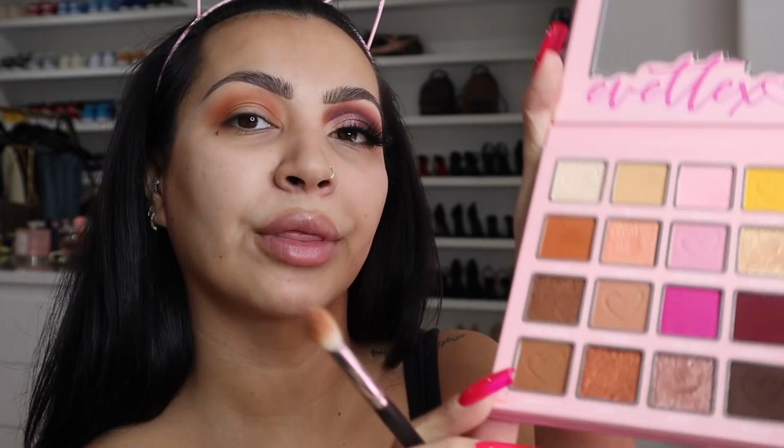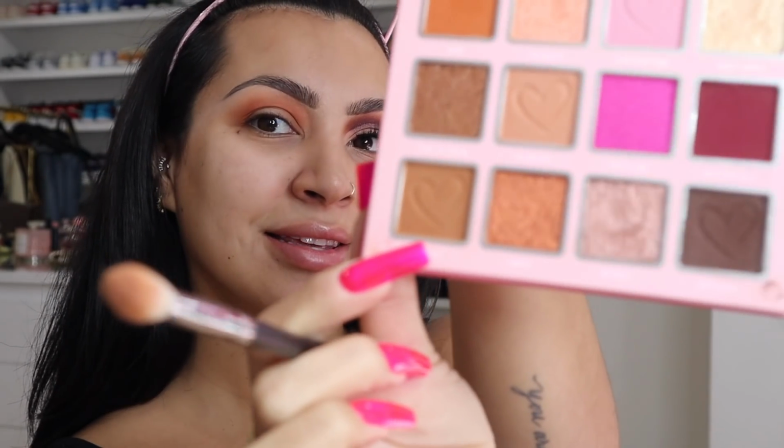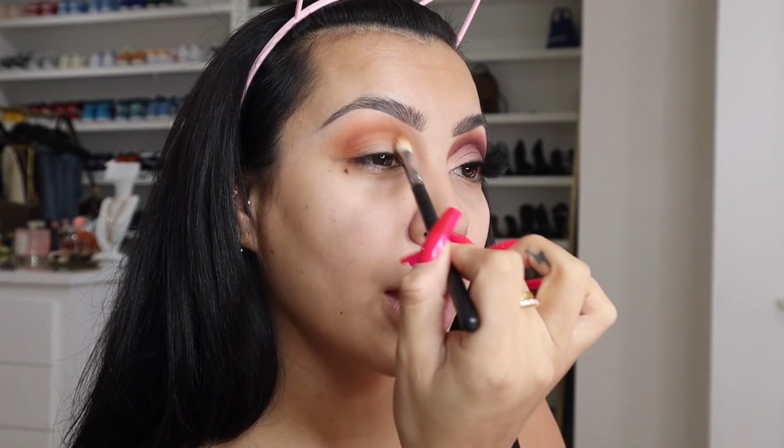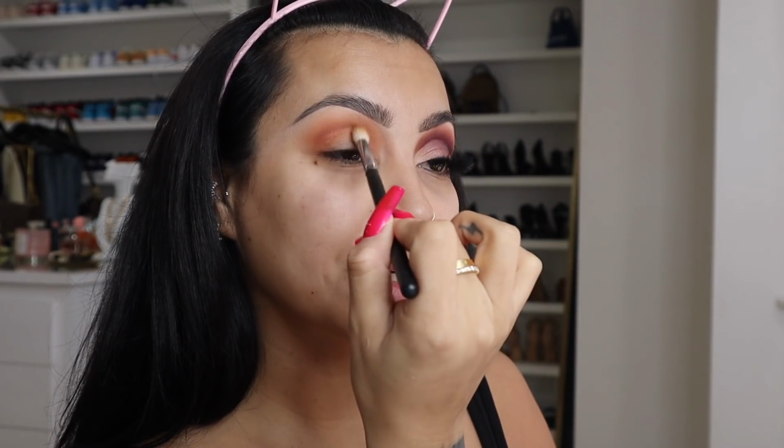So now that we added the base and transitional color, I'm gonna go in there with the shade Obsessed, and it is this pretty neutral brown color, and I'm going to lightly feather that into my eyeshadow. And I named that one Obsessed because you guys probably hear me all the time. Everything's like, oh my god, I'm obsessed. And I'm obsessed with this collaboration.